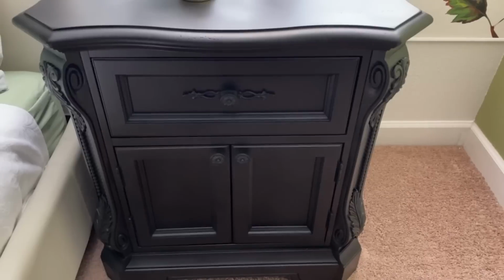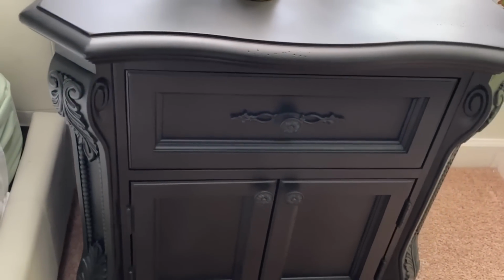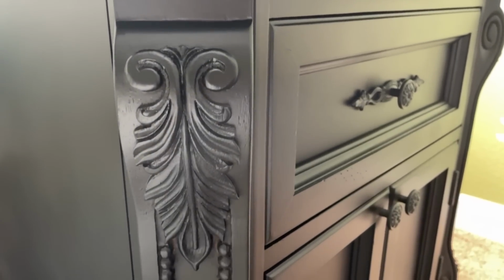It's super sexy. I love the way this turned out. It kind of gets me motivated to finish that guest bedroom where it's sitting. So maybe that will give me a kick in the pants to finish that up, and I am super excited about it.